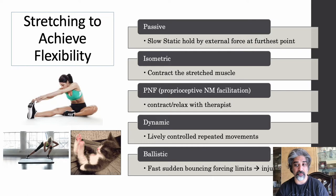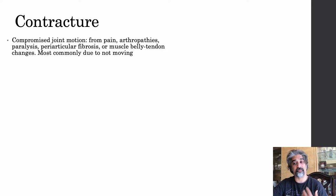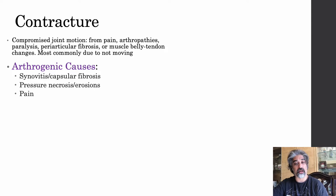But what happens if we don't move? Contracture is compromised motion, and it can be due to lots of things. Joints can get hurt or lock up. It's not directly related, but I wanted to digress a moment.